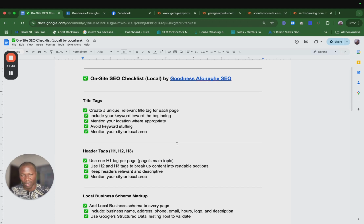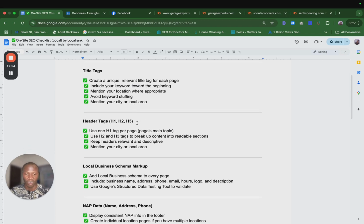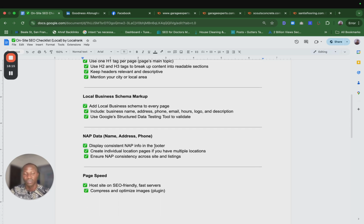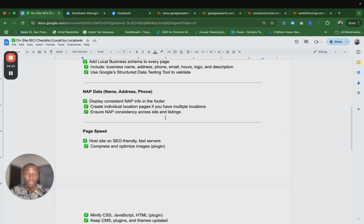So on the basic checklist, I think we've covered all of these things. You have to ensure that the title tags are relevant to the service you're offering for that particular location. You have to include the location also. You should avoid keyword stuffing. For the header tags, H1, H2, there should be just one H1 tag within your content. Then you should implement local schema, which is how Google understands exactly what your page is and the way it is structured. Then you want to ensure you have name, address, and phone number in the footer of your website and on individual location pages, and that it's consistent across your site.